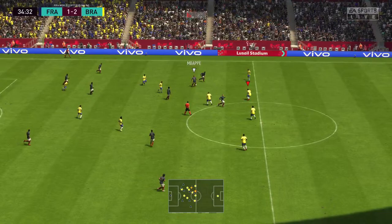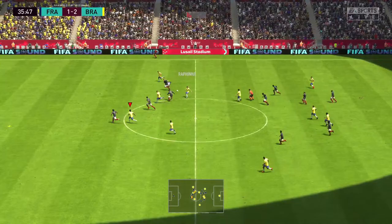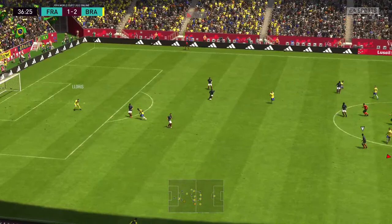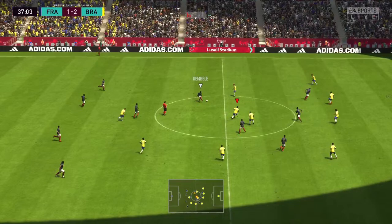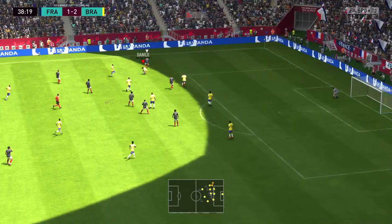Dembele. An assessment of the situation at the back. Eduardo Camavinga. Nicely cut out. Dembele. The cross is on. And Coman at the back post.